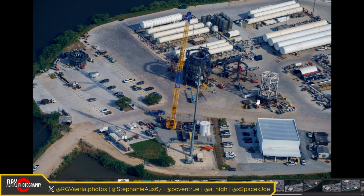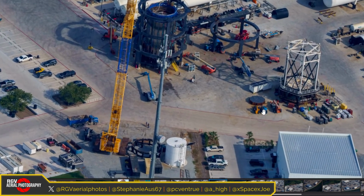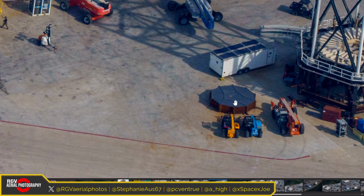Okay, another interesting little detail is they've either turned this upside down. I don't think we actually got an answer on that, whether they turned it upside down or whether they welded in tops here. They've painted it at least. I think they've tipped it upside down.